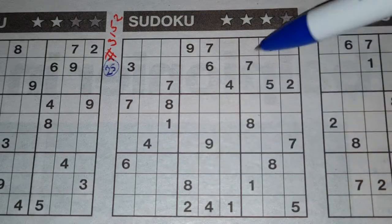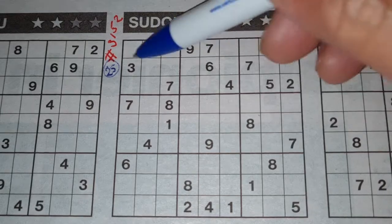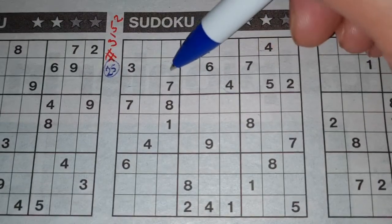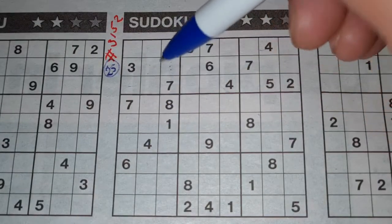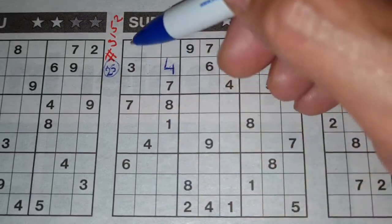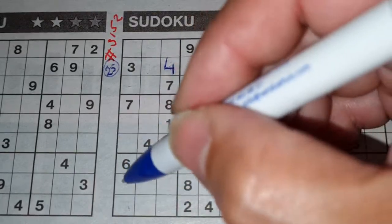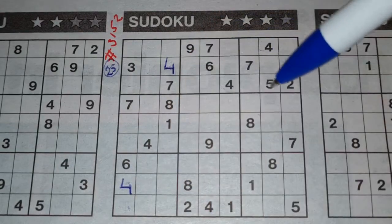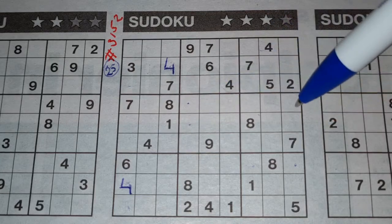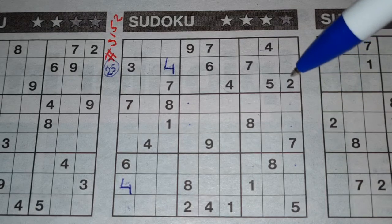I see 4 fours. Let me start with the 4. 4 in the first row, 4 in the third row, so the row between, the second row. The only 2 places for the 4 should be here or there. We see therefore no 4 there, 4 should be there. 4 in the third column, 4 in the second column. So in the first column, the only 2 places for the 4 should be here or there. We see therefore no 4 there, 4 should be there. Then I cannot continue with the 4. Need to wait.